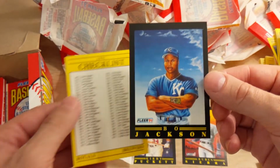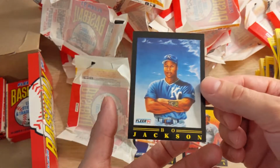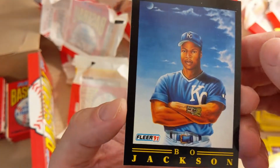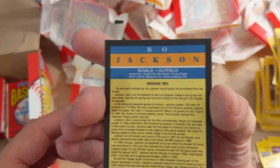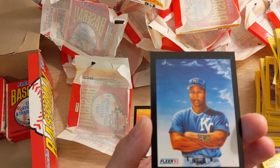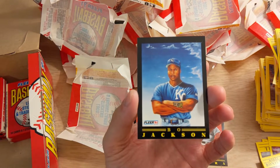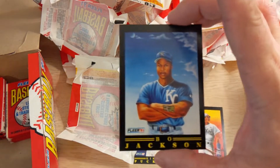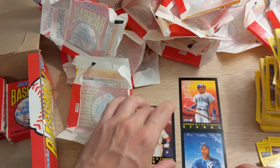Is that way off center, top to bottom? It seems like they're all kind of like that, so I guess maybe that centering is how it's supposed to be. Wow, that looks clean. Again, bottom edge a little rough. It's got some dust on it just from the pack. But man, that looks like a pretty good one. Left to right, looks like maybe 55-45. It's not quite 50-50, but it's close. So I'll take that, the Bo Jackson.